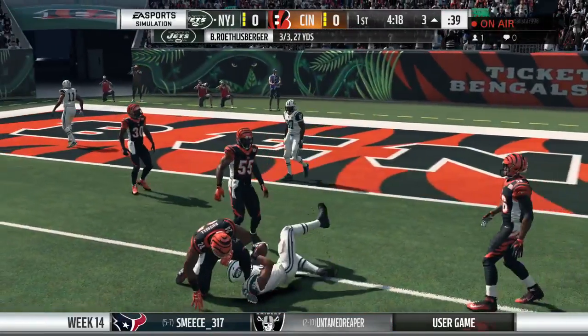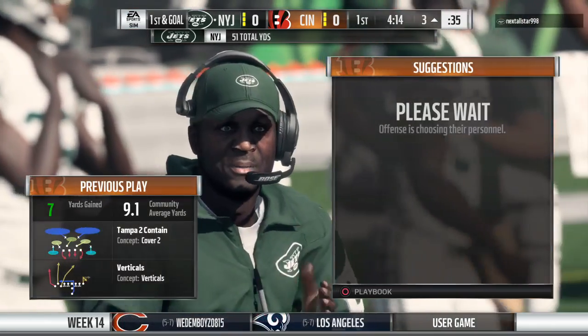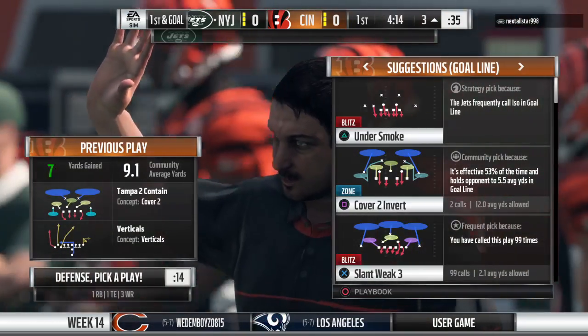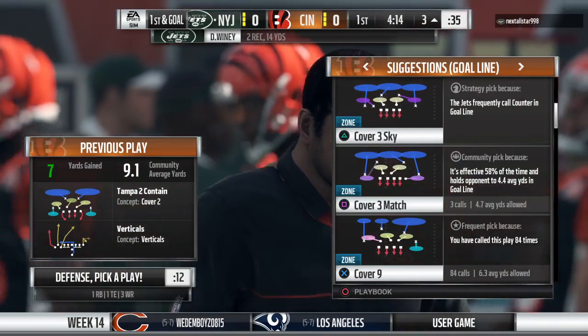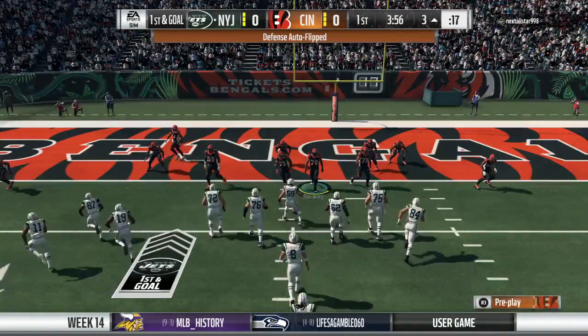He's going to flip one out here to his running back. And he'll be brought down here at the 3-yard line. 7 yards on the pickup there, and now they've got it first and goal. First and goal at the 3-yard line now.